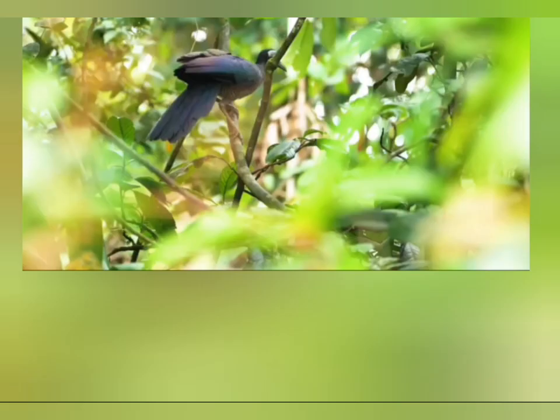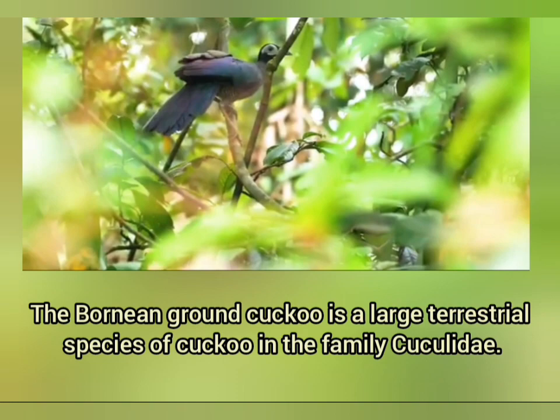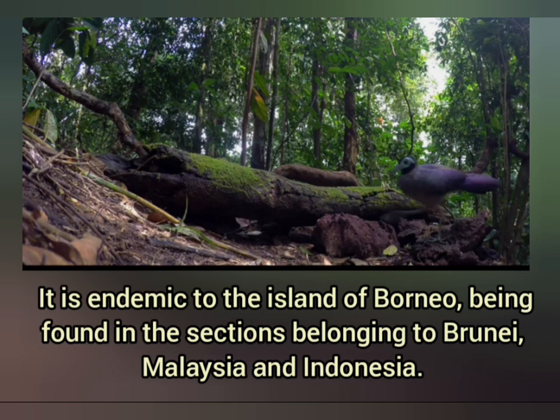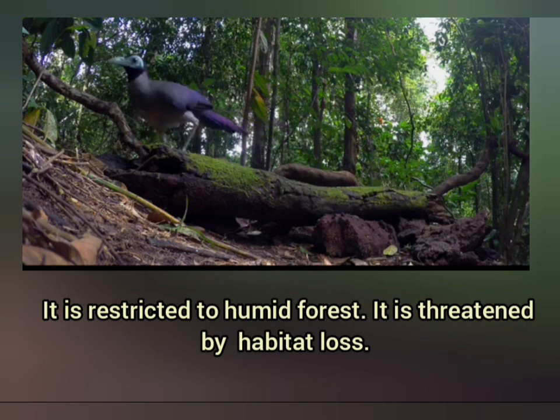The Bornean ground cuckoo is a large terrestrial species of cuckoo in the family Cuculidae. It is endemic to the island of Borneo, being found in the sections belonging to Brunei, Malaysia, and Indonesia. It is restricted to humid forest. It is threatened by habitat loss.